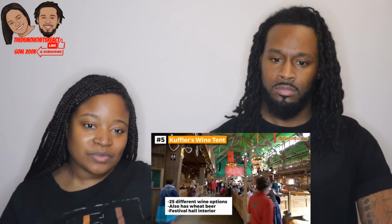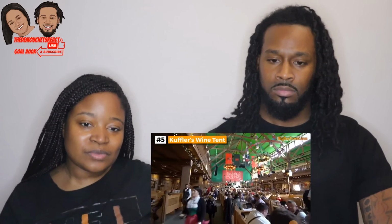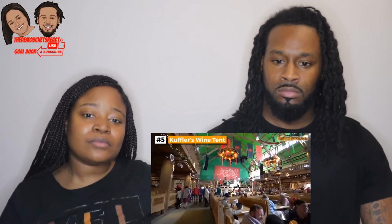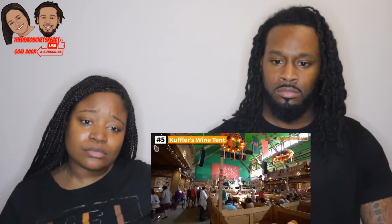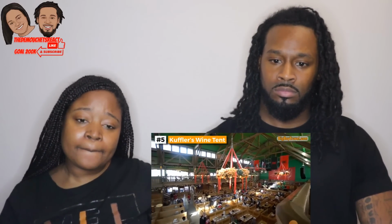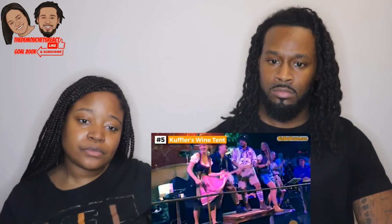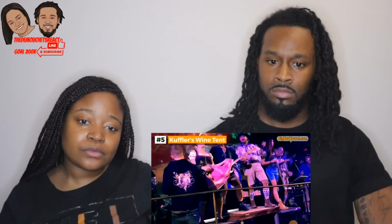Another thing that makes Kofler's wine tent very unique is the fact that it is a true festival hall designed to feel like a royal hunting lodge. With only 2,500 seats, the cozy atmosphere inside the Kofler's wine tent is accented by the fact that it is segmented off into intimate feeling booths. This design really helps the tent come alive in the evenings as everybody dances on top of their sturdy benches.